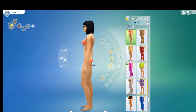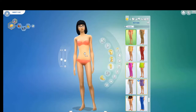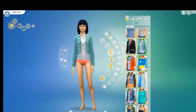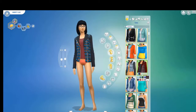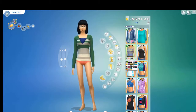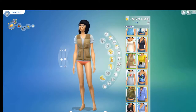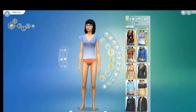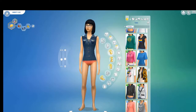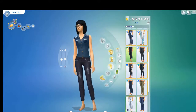Now, if you've been caught up with me on my YouTube channel and on Twitter, you know that I recently redid their house and it was a much needed renovation, but I tailored the house to kind of fit the personality of each Sim. So that was a lot of fun to do, and I thought it would be really nice to do a CAS video just explaining their background and who they are a little bit. So we're going to start here with Liberty.